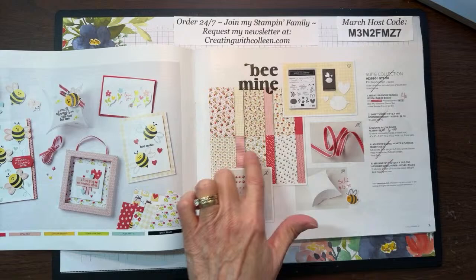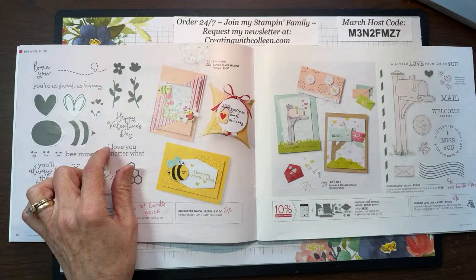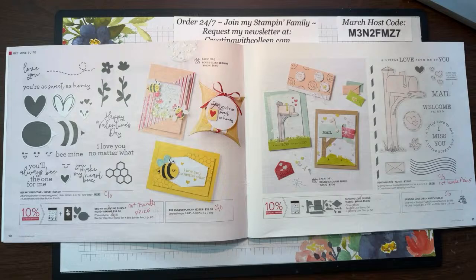Now the bundle itself did carry over. So you will see this in the new catalog, but you're not going to see it at 10% savings. So if that's what you want, you can get it right now.